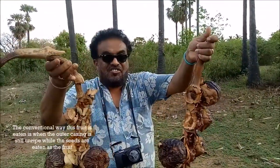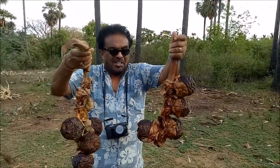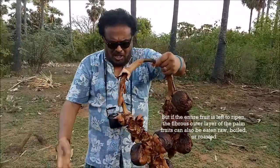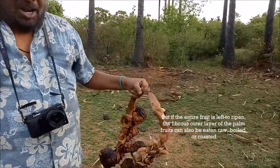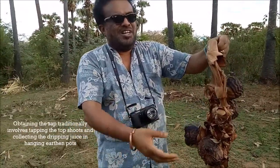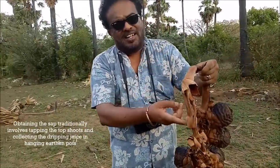And these are the dried fruits. See? It produces a lot of juice, and they can also make village liquor. Sometimes, before the fruit appears, the people go up there and cut it here, so they don't allow it to produce fruit, but you can gather the nectar. It's called toddy, palm toddy.